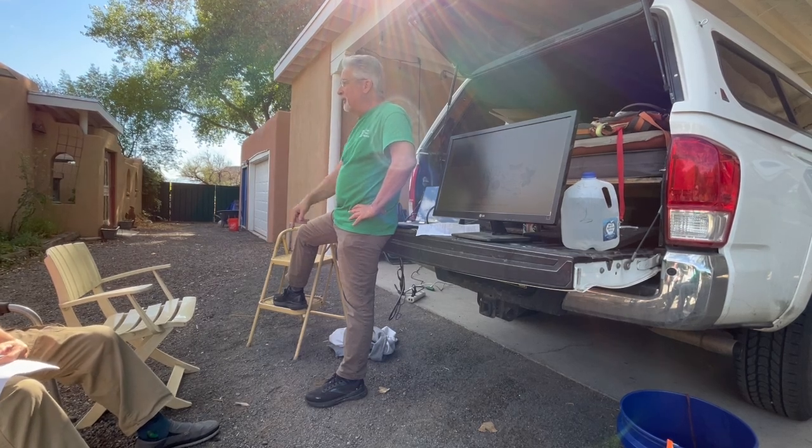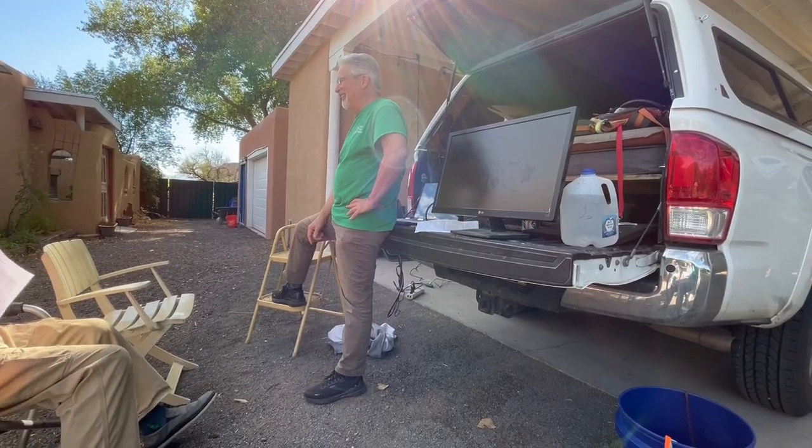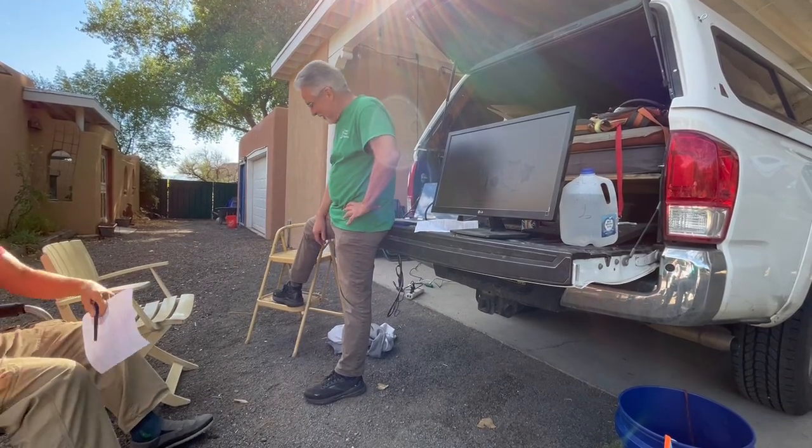Oh, you have koalas on your socks. Oh yeah, those are cool. Little teacups. That's excellent. If anyone wants to see.